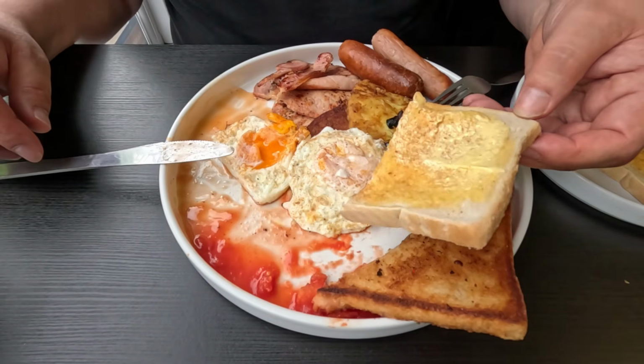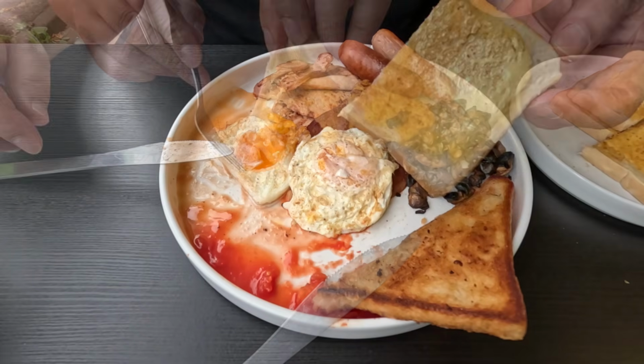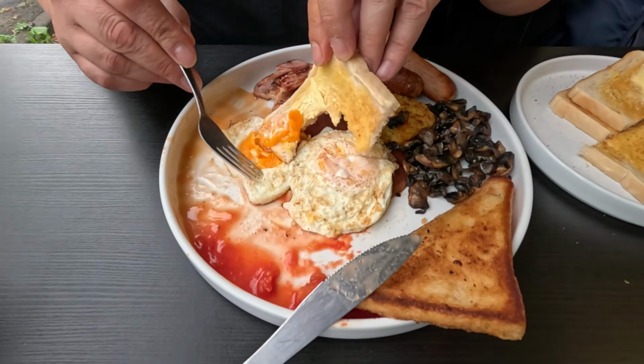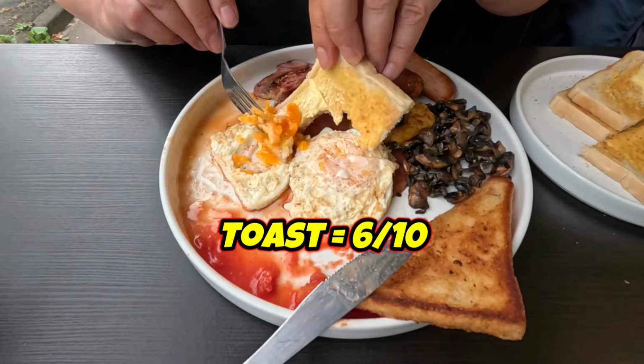Balancing that out, we'll turn on to the toast next. Two thin slices of white bread, well buttered, lightly toasted just to my preference. It pairs beautifully with the egg yolk and soaks up the leftover juices nicely. Score, 6 out of 10.